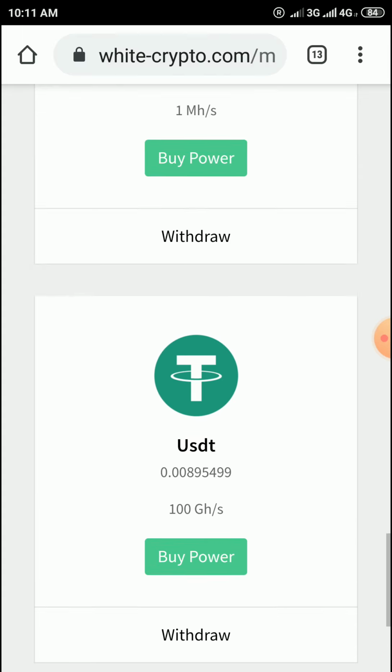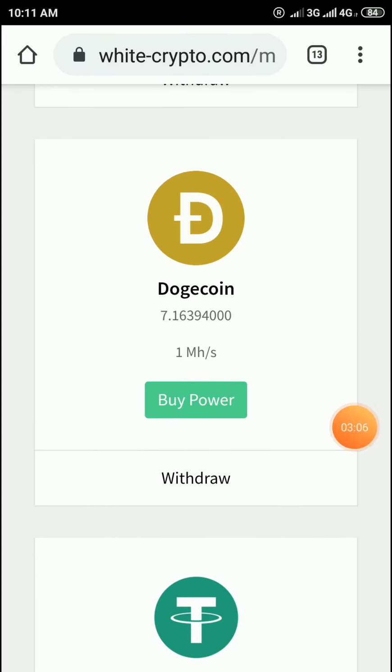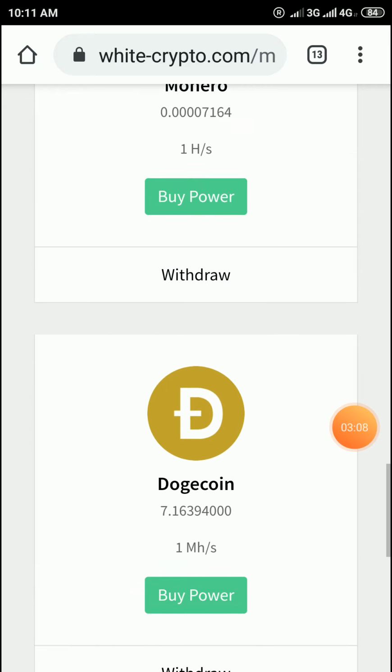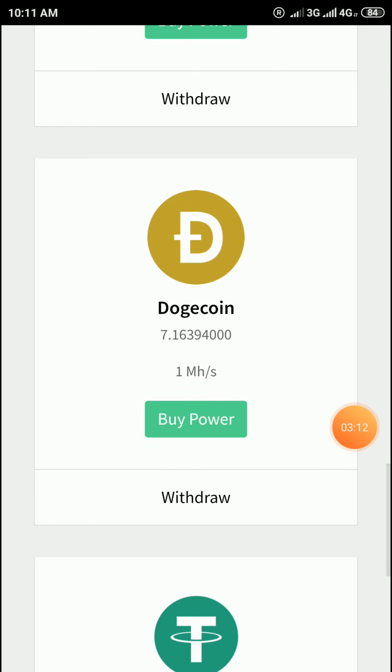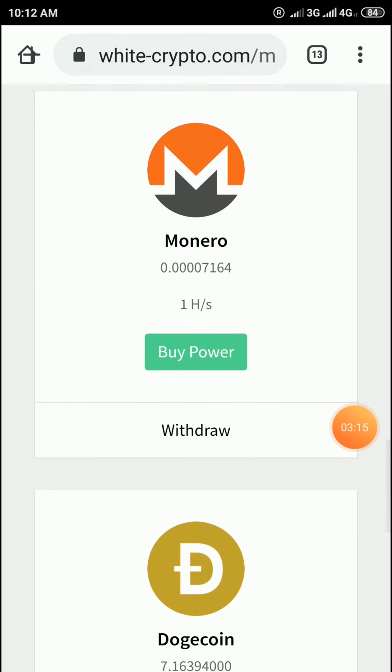Buy hash power, you can buy any mining if you want. For Dogecoin mining, you can click on buy power here. When you reach the minimum withdraw, you can withdraw here. This is the second site. This is the third site.